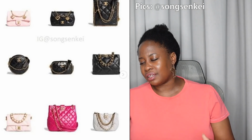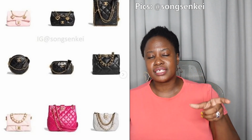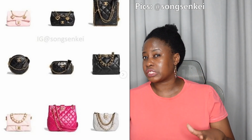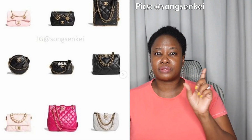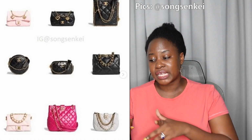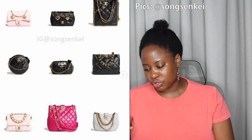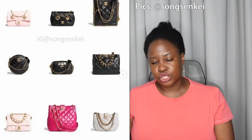I think the mini square, I think is 4,600. And the mini rectangle of these seasonal minis with the heart charms will be $4,900 US. I believe in euros, the mini square will be about 4,000 euros. And there's some other bits and pieces here. Okay, let's just go on to the next slide.